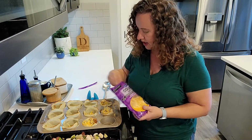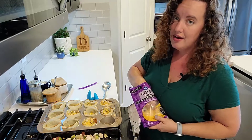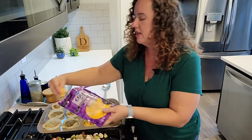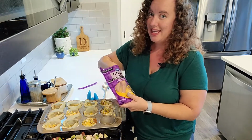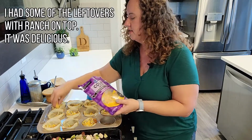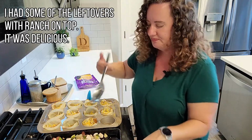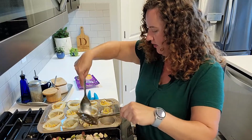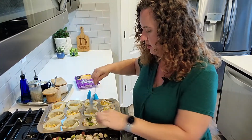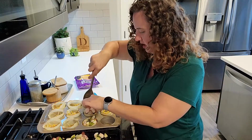All right, so I'm just putting down a little bit of cheese in each one. Now, again, not part of the ingredients, but when I made this as a test run a couple weeks ago, my kids topped theirs with barbecue sauce and said it was absolutely delicious. So I'll just put that out there, right? All right, so I'm gonna go ahead and carefully, messily stuff these up. Get a little bit of everything in each one.